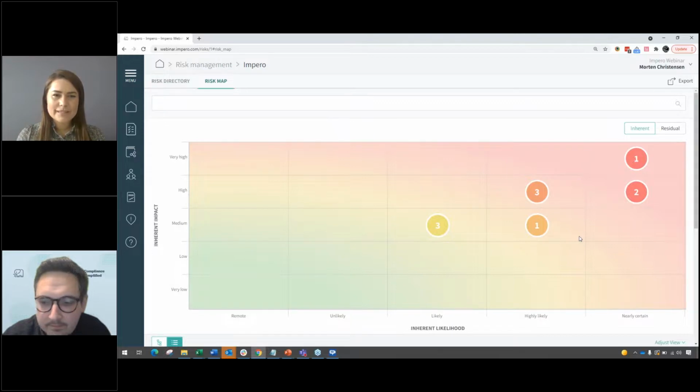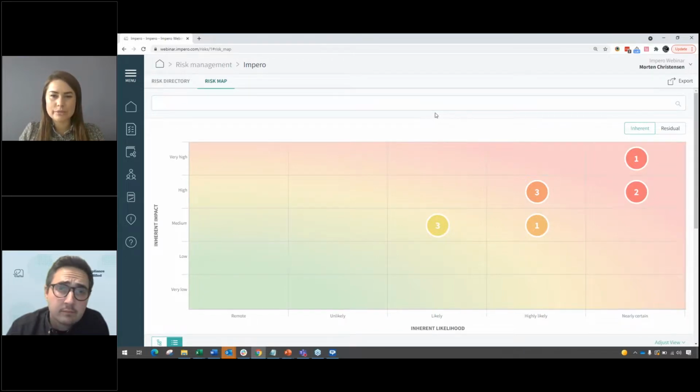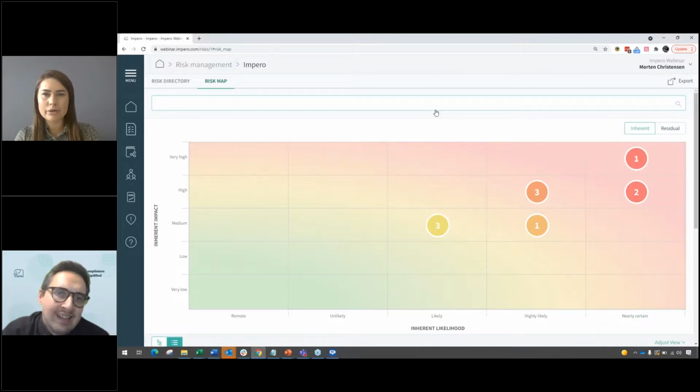Brilliant. We have another question here, which is about the periods of the risks, as in what periods they apply to. So say this risk overview that we have here is relevant for 2020, and we now want to update it for 2021. Is it possible to distinguish between the periods for now, or how can we address that within Impero?